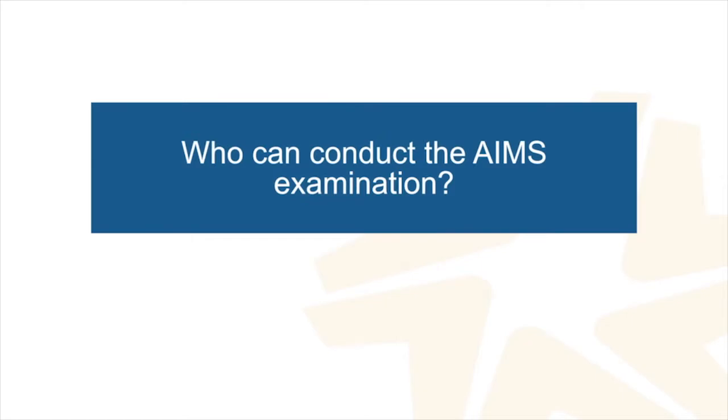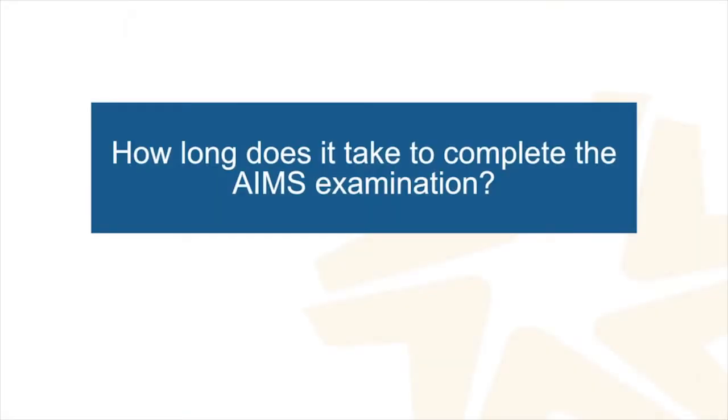Regarding the question, who can conduct the AIMS examination? The AIMS test was originally developed to be administered by trained clinicians. People who are not healthcare professionals, however, can also be taught to administer the test by completing a training seminar. How long does it take to complete the AIMS examination? Well, the entire test can be completed in about 10 minutes.